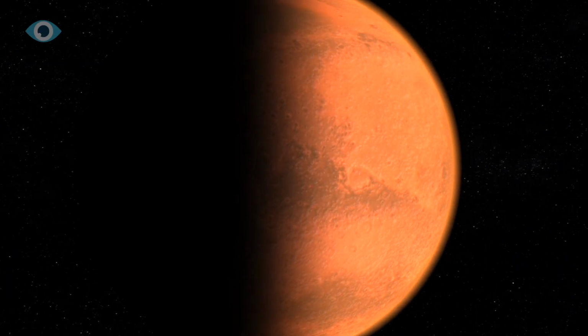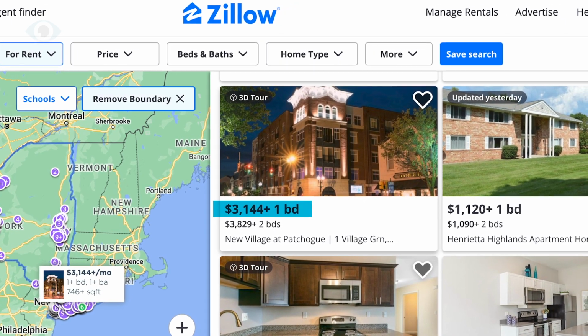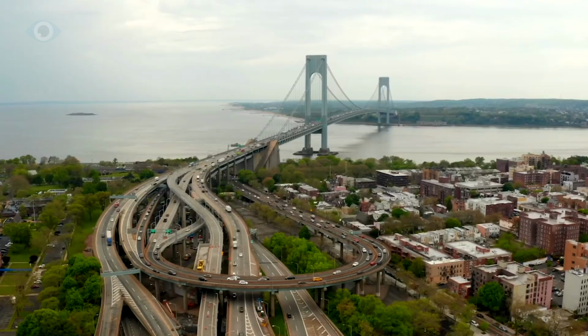Construction on Mars is still far distant. However, a comparable rental property can be found in New York State's upstate region. The goal is to reuse it and improve upon it in different parts of the world.